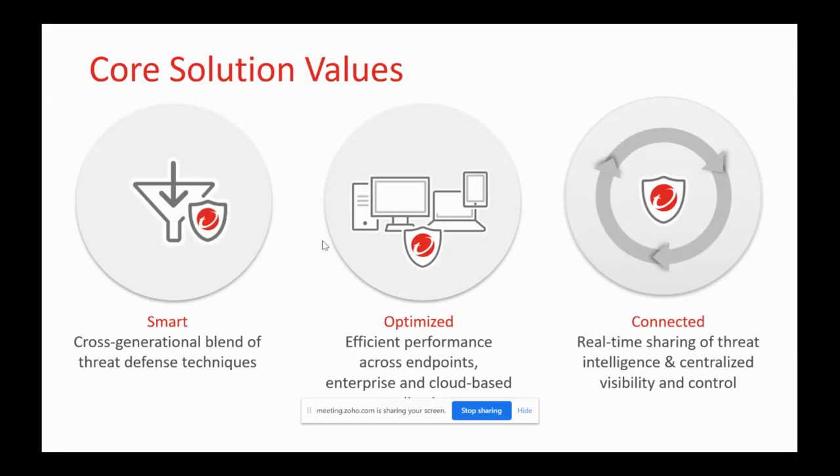So these are the core solution values. It should use the cross-generational blend of threat detection techniques, which we explained before, and it should have optimized, efficient performance across endpoints, enterprise and cloud-based. So our same endpoint solution will be available in cloud and on-prem. You don't see any feature difference. Whatever feature we give to the cloud, the same feature will be available to the on-prem users also. There won't be any feature parity difference between the cloud and on-prem.